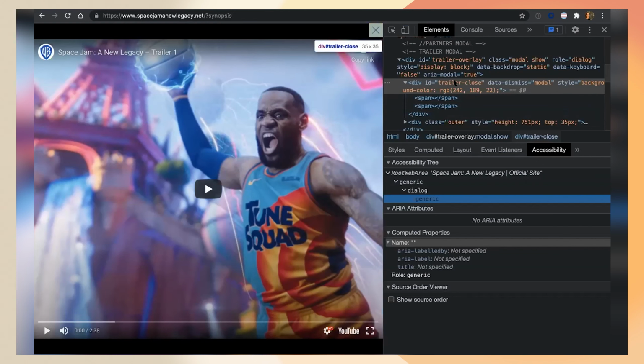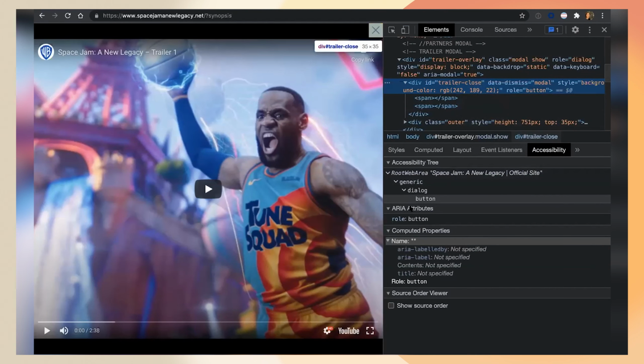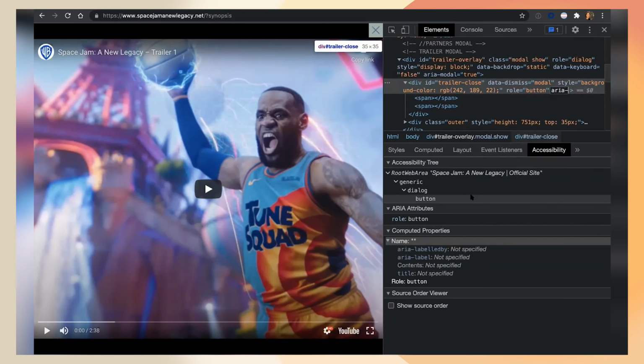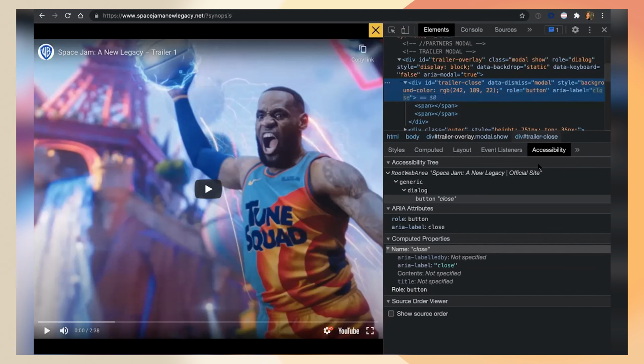That always works. So we'll add an attribute, and we'll do a role of button. And under ARIA attributes, we can see that we now have a role of button. So for all intents and purposes, this div is now a button. Great. But we still don't have a name. So let's just use more ARIA. That always works. So we'll do ARIA label, and it's a close button. So we'll call it close. Nice. So now we have a button with a label.